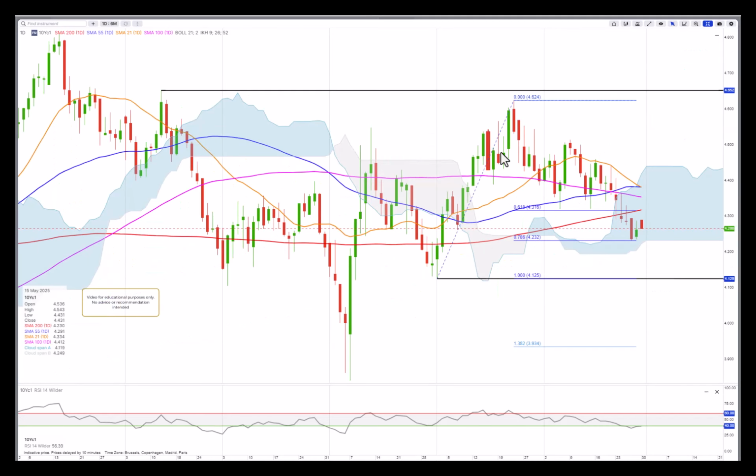US 10-year Treasury yield bounced from the 78.6 retracement of 423. Maybe it will keep bouncing, but negative sentiment on the RSI. If it takes out 420, well, then we could be looking at 412, possibly 410 down here. But I think over the next couple of days, we could bounce a little bit.